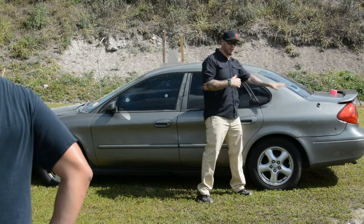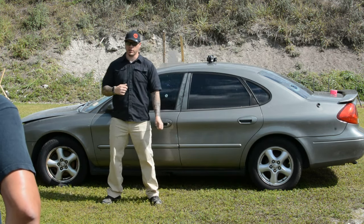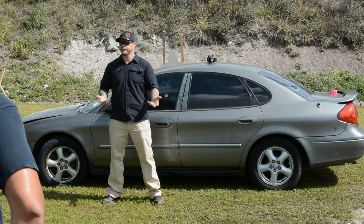C pillar area, C pillar hub, designed to protect the gas tank in the event of a rear collision. If it's designed to protect the gas tank in the event of a rear collision, would common sense make you think that's pretty strong? Yes.